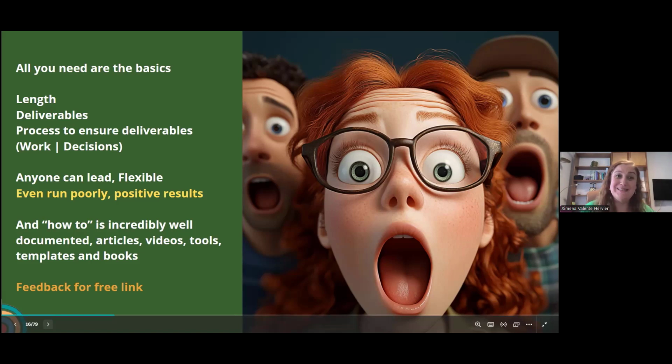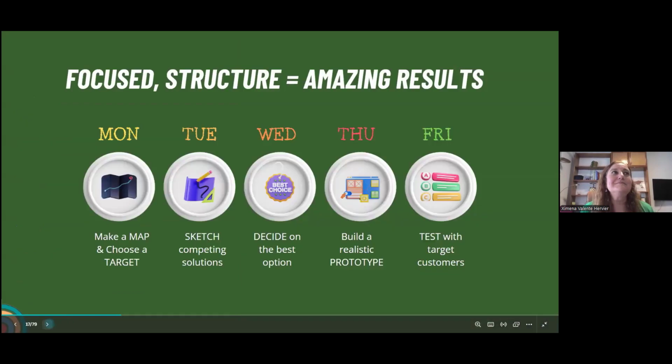The truth is anyone can lead a design sprint because it's a very flexible framework. Even when it's run really poorly, we still have positive results. So it's really a very good framework to try. And how to do it is so incredibly well documented. There's tons of articles, videos, templates, tools that, by the way, we are going to share by the end of this talk. That's really easy to do. So that's why we thought design sprint was a good idea.